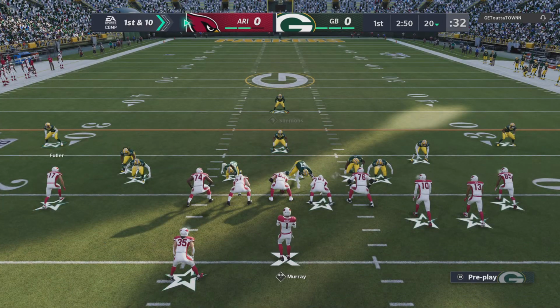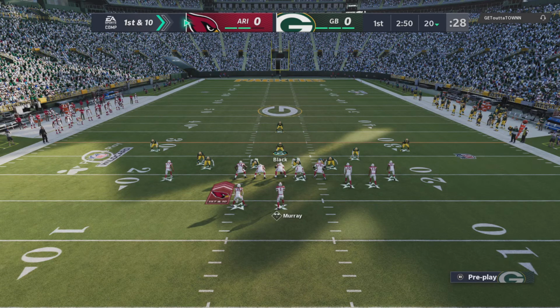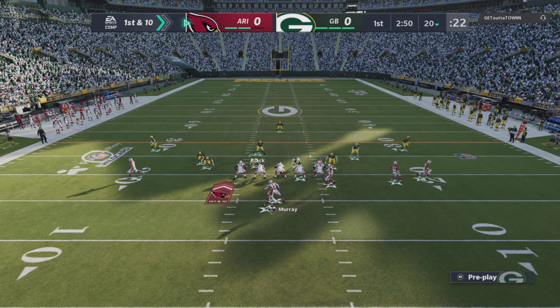Ready to go with their next drive and at the line, the Cardinal offense. And this offense last time turned it over, went for it on fourth, didn't get it. They're lucky, though, because no points against the team on the board, but we'll see how they respond.